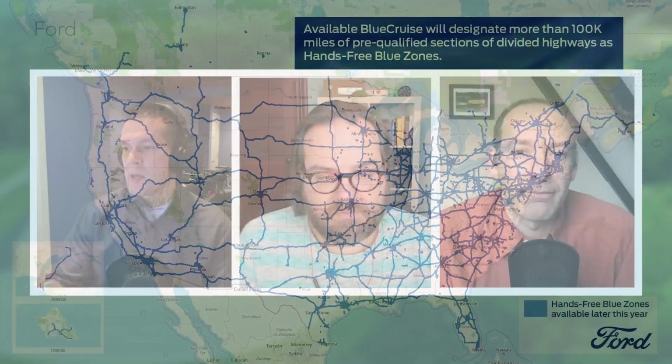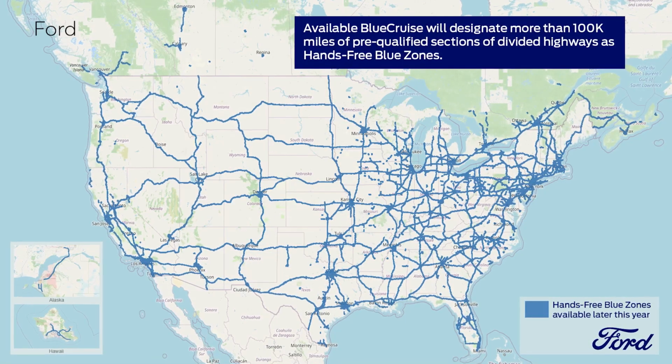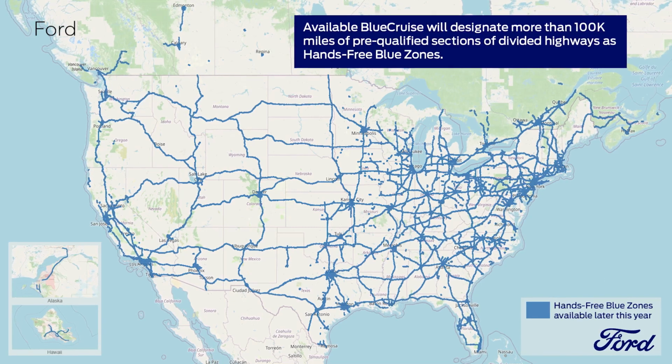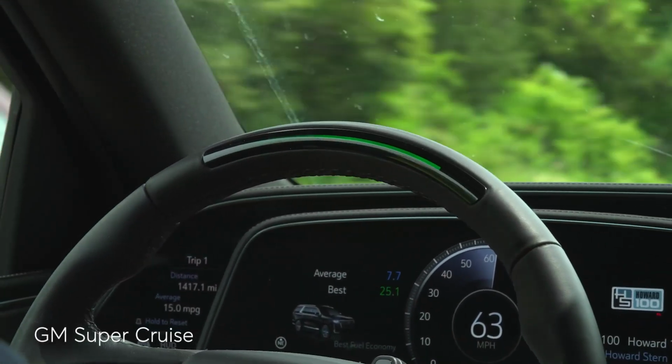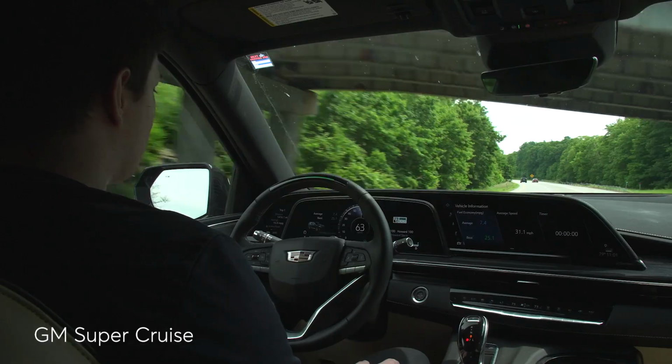Jake talked about the marketing. Ford calls it, quote, a feature that allows a driver to operate truly hands-free on pre-qualified sections of divided highways called hands-free blue zones, right? So it's expectations, Ford's marketing. Also the name, it's called BlueCruise. Well, what does that sound like? It sounds like Super Cruise. And what is Super Cruise? We know Super Cruise is GM's hands-free highway driving system, right?